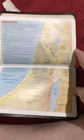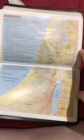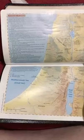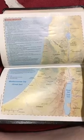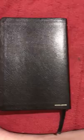I think one of my favorite maps comes towards the end. It's this one here. And this is the ministry of Jesus. So everywhere Jesus went, what he did in those places, if he healed someone or performed some miracle or sign, it's here in the back. It's the last one of the maps, and it's my favorite map in the whole book. So that is my New Living Translation.